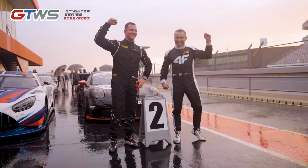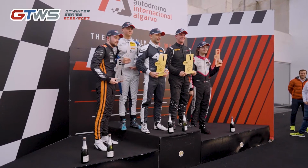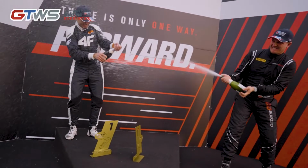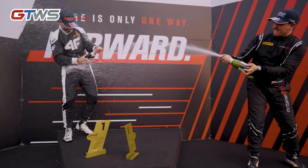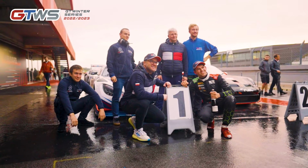The adrenaline of this track is like it's completely different to any other. The track is amazing. Portugal is always amazing. This series was very good. I mean, it's fantastic when the sort of traditional season is over that there's still something to keep you sharp during the winter. This was a very, very fun race.